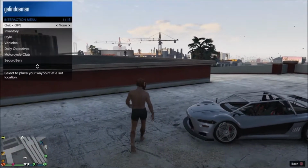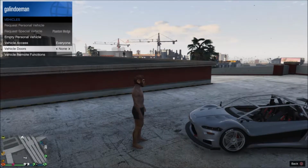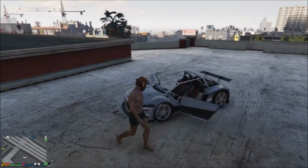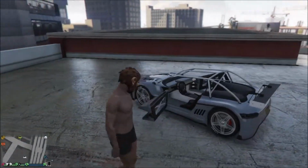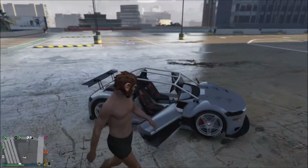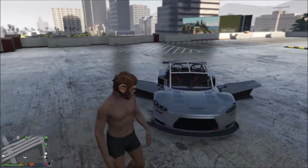Alright, I want to see if any of the doors open. It shook the car when it opened, but okay. 360, not 360, but quick, another view of it. Oh my god, those seats though, I just noticed.